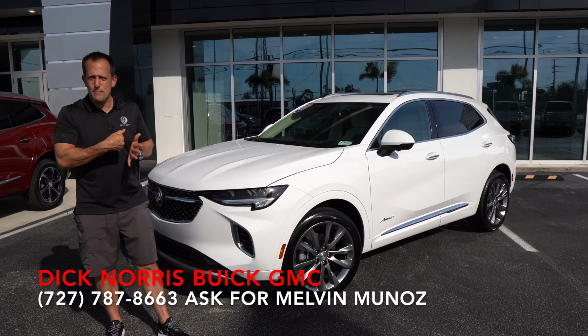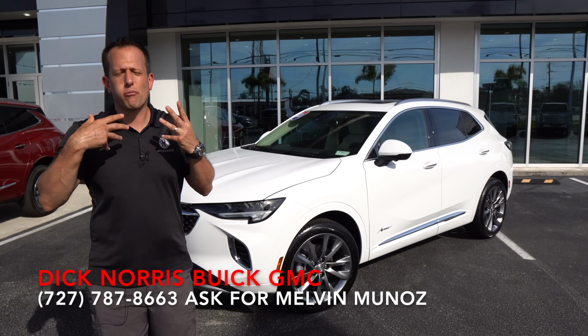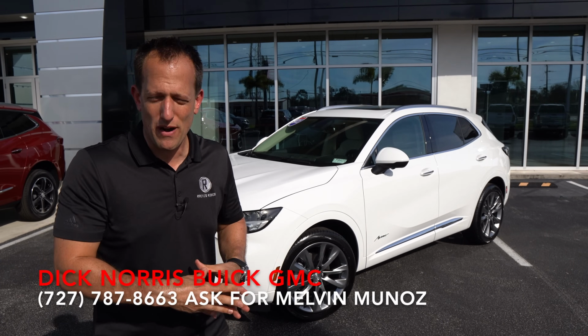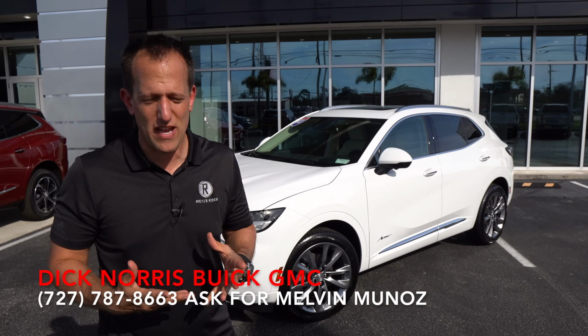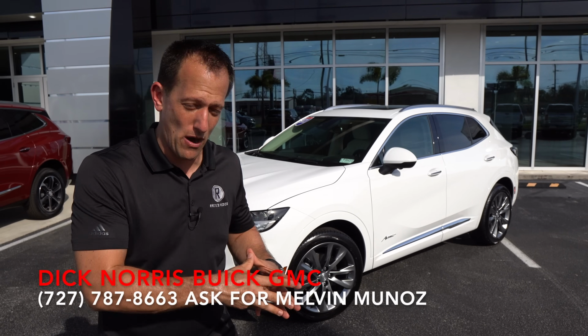It goes to show that Buick is trying to kind of reimagine themselves, bring some of that newer styling and technology to go up against the other brands. You definitely want to add one of these to your list when you're test driving for a luxury compact SUV. At the end of the day, it's your money, and you're going to have to decide what's best for you when comparing it to the competition.